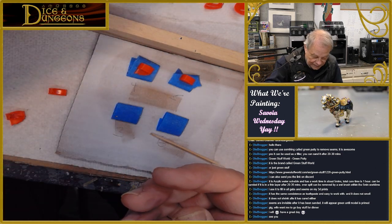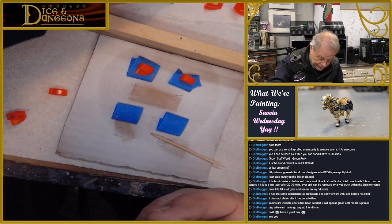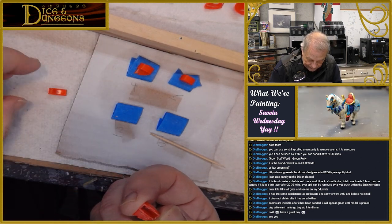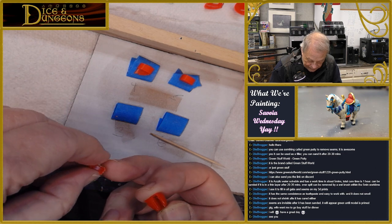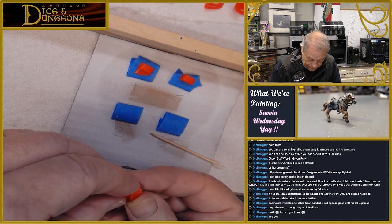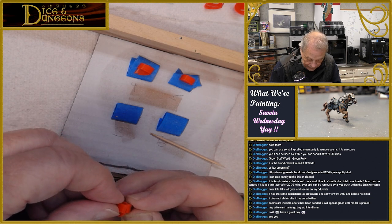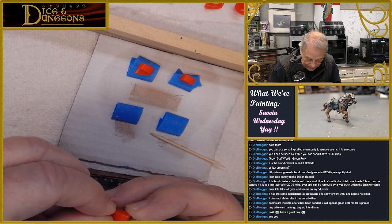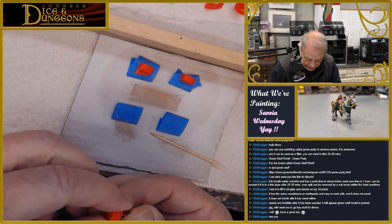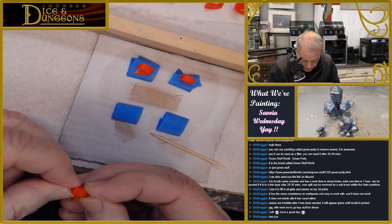Shiny bits, it's glossy paint. This doesn't just fall apart like that. So that's a good thing. Perfectly lined up. Squeeze them together.